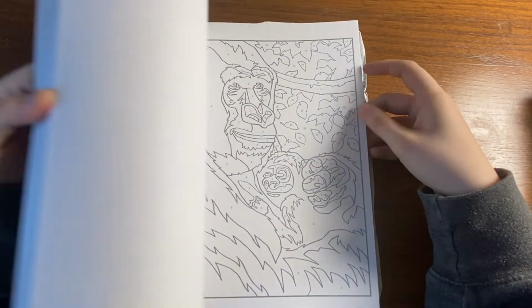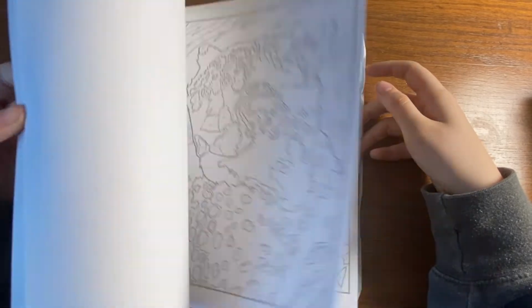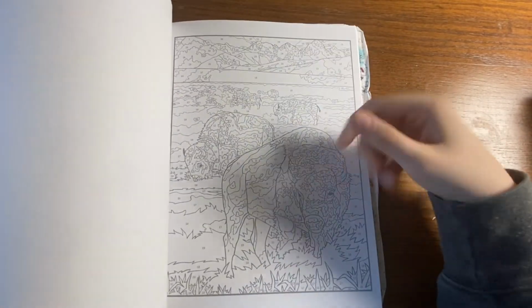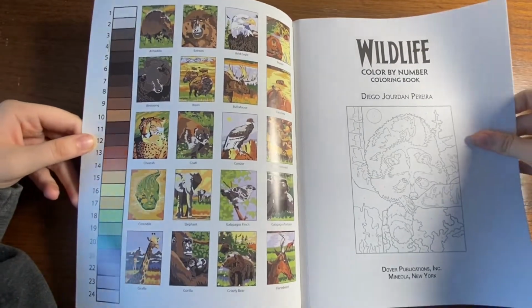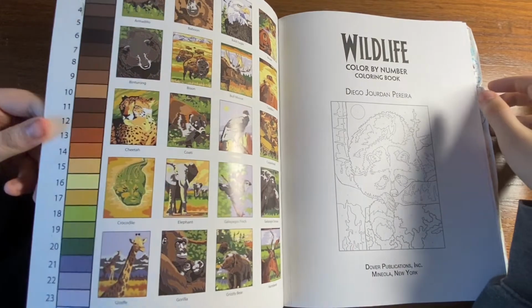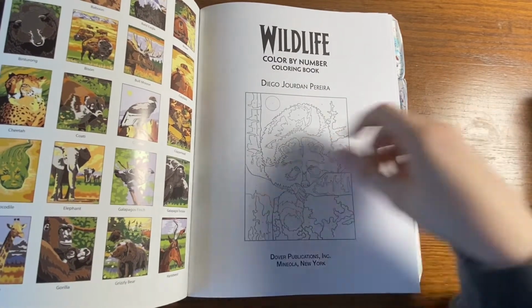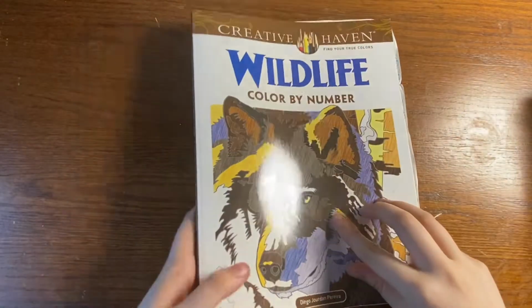Some of the pictures can be fairly complicated, but for the most part, the lines are thick and the pictures come out really pretty. I love this moose. See, some of them are fairly detailed, but then you also have ones that are not as detailed, like the crocodile. A lot of browns, though. I love the beaver here, if you can see him. I need to break this book out. This is a fairly new book for me. I haven't done much in it.